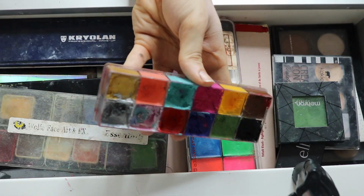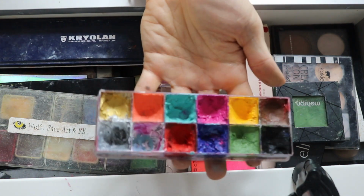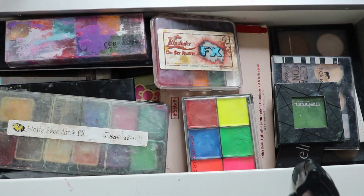And this is my CC Beauty cream color palette, face palette. This is a dupe for the Makeup Forever Flash palette. I love those as well. Okay guys, so that was my palette collection. Hope you like what you saw.